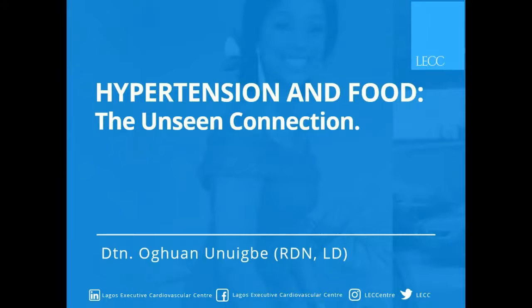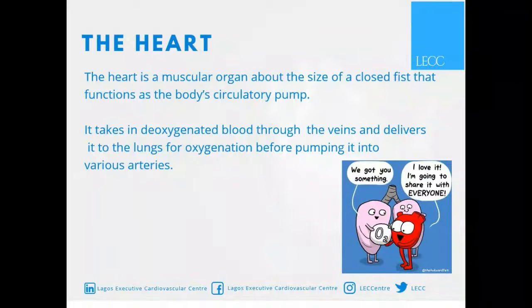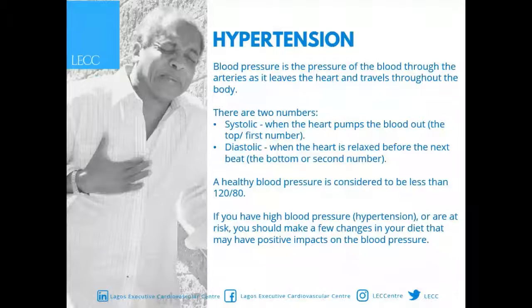Yes, we can. Okay, so this is what I'm going to be presenting on hypertension and food, addressing the unseen connection that a lot of us probably don't understand or recognize. I'll start off by talking very briefly about what the heart is. It's basically a muscle about the size of a closed fist. One of its functions is the movement of deoxygenated and oxygenated blood to and from the lungs. It has other functions, but that's the only one I would highlight today.